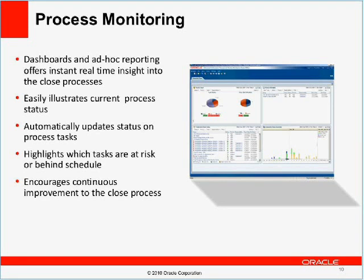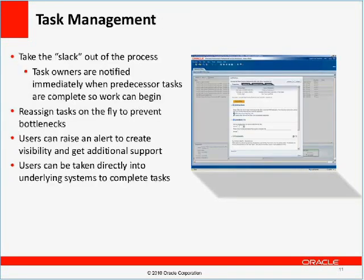The ability for those managers to go ahead and take some action. Maybe someone is struggling with the completion of a task. They will be able to go ahead and muster the necessary resources to complete the task and continue the process efficiently. Task management, that's really the key to the application.